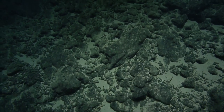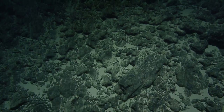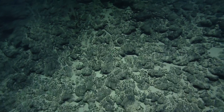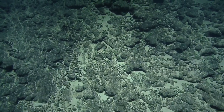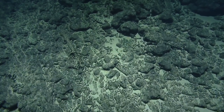10 meters from the wall now. Okay. Very strange. We called them crusty flakes last cruise because they were iron manganese coated flakes, part of a balanced breakfast.